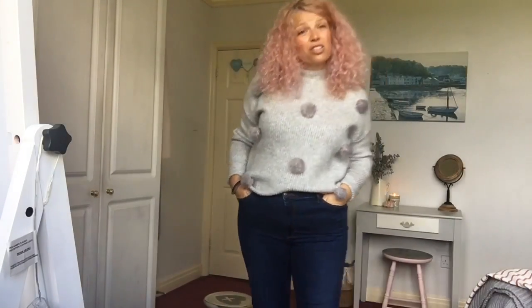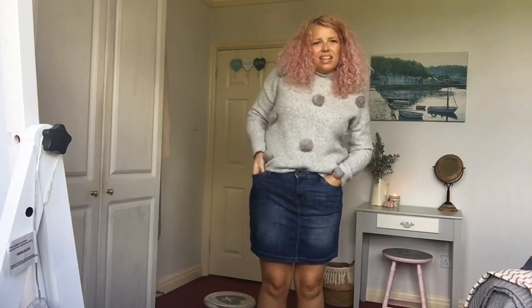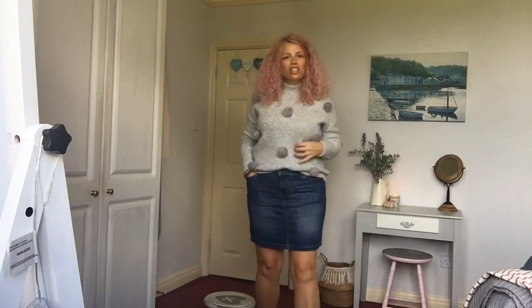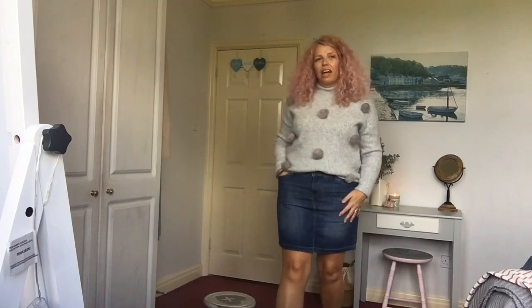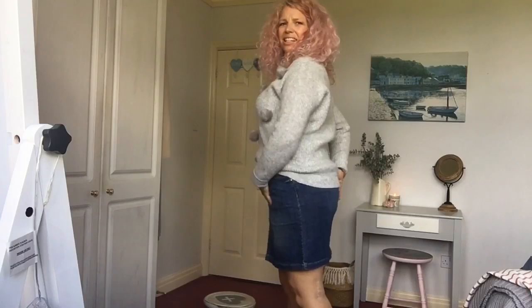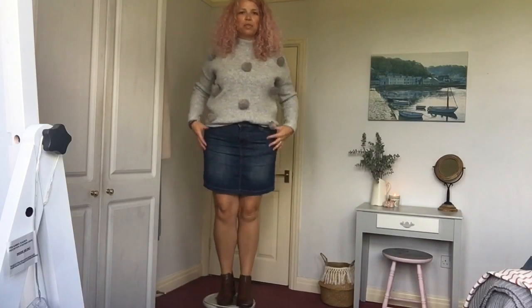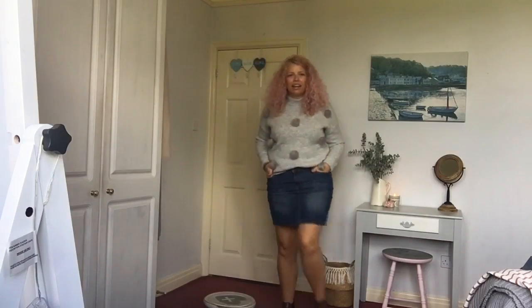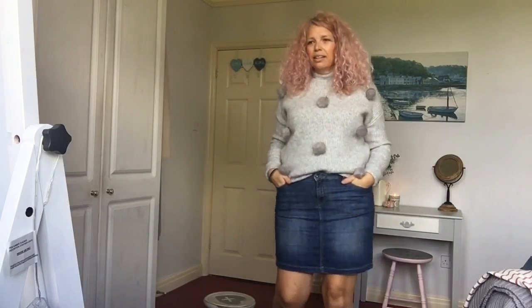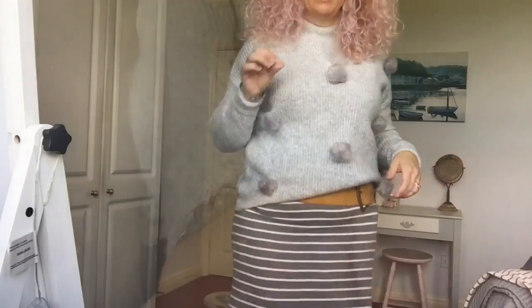In fact, I think I might just try it with my denim skirt now. So that's it with the denim skirt. This is not, I don't think, the most flattering denim skirt anybody's ever owned, because there's not a lot of shape to it really, but I think with sort of ankle boots, I think it's alright. Probably look, yeah, it looks quite, no, I don't like that.